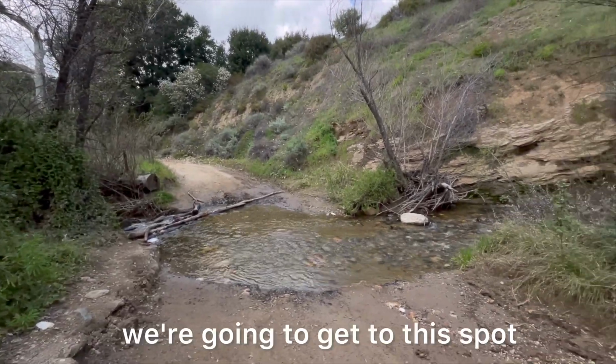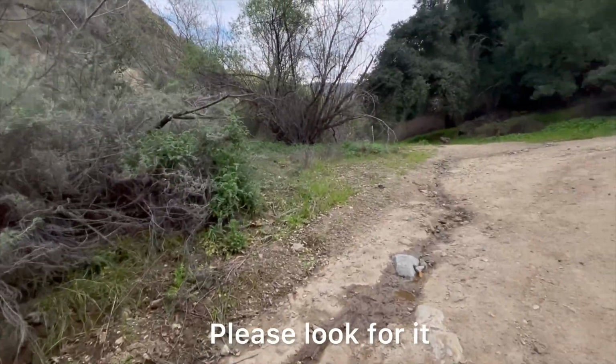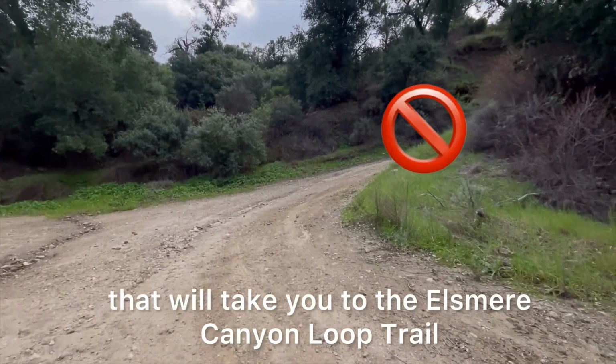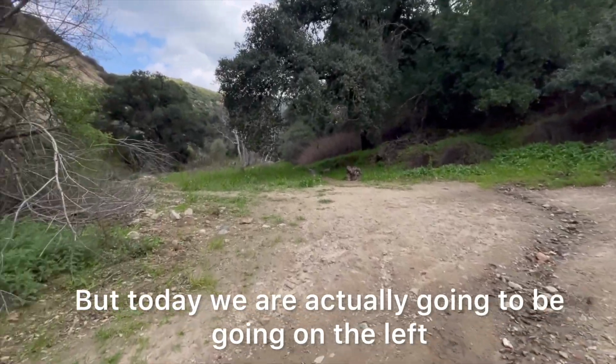In about a mile, we're going to get to this spot where we're going to find the split. Please look for it. If you keep going on this fire road to the right, that will take you to the Elsmere Canyon Loop Trail, the one I mentioned before. But today we're actually going to be going on the left.